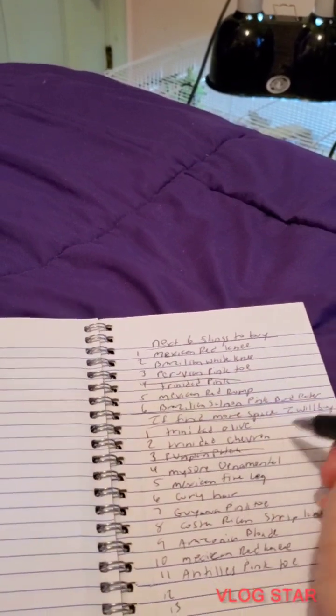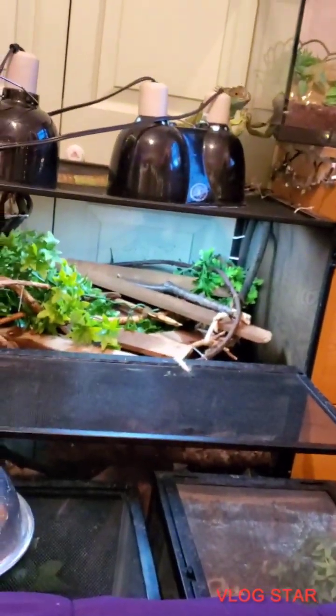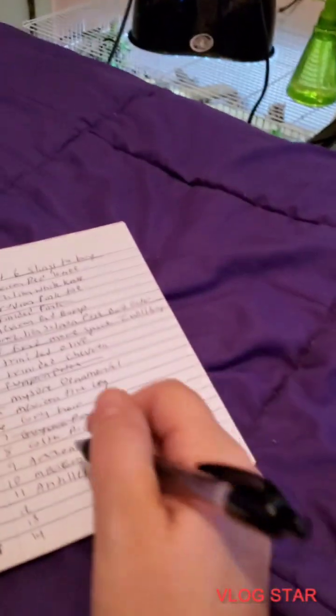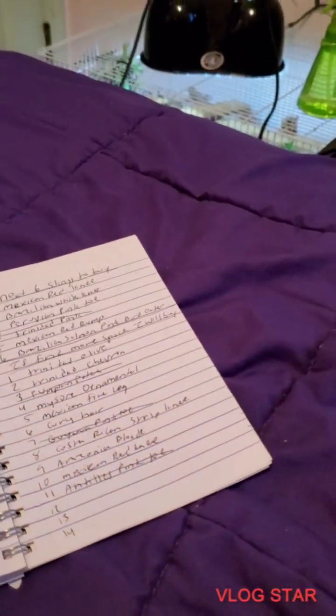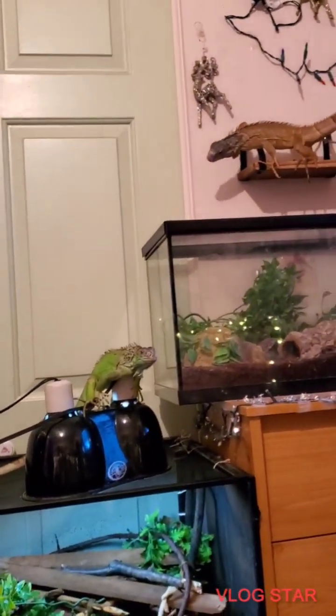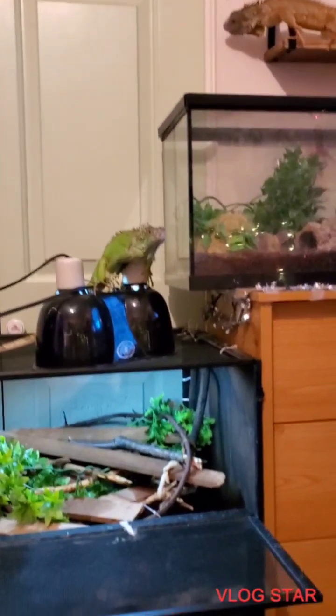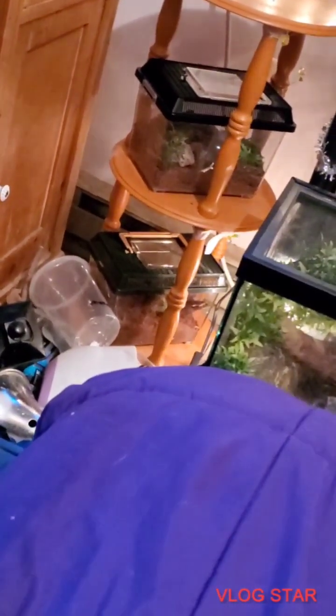Oh, look, we finally got the pumpkin patch. That can come off here. I got the baby pink toe. Don't worry, they're just over here messing around. I got the Antilles already. What are you two doing? Are you going to jump? Fly, Lily, fly. Well, come on. But if you're going to push off your lamps, I'm going to turn the lights off because I don't need her breaking the bulbs.